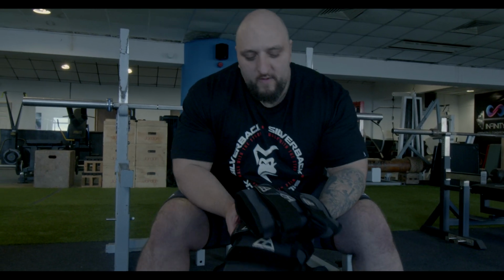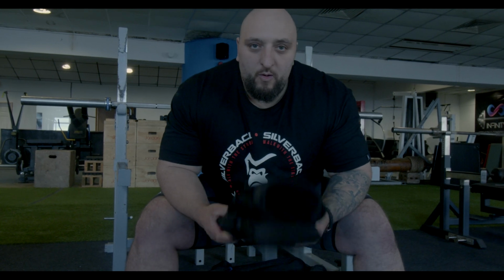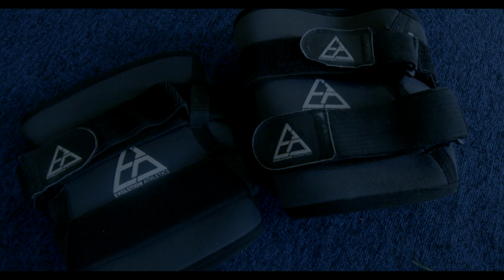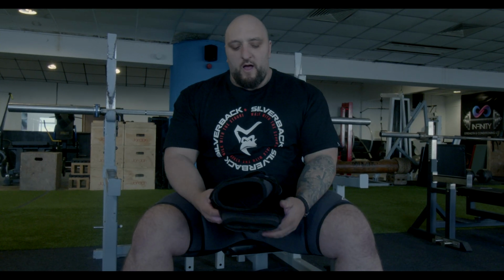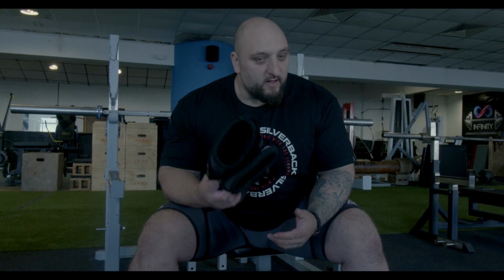I only have the 1 pair of elbow sleeves because I prefer these. I like to strap my elbows up when I'm pressing now, especially log, dumbbell, stuff like that. You can get these quite nice and tight. I've got XL knee sleeves on my elbows. That was the same with SPD. I used to wear knee sleeves on my elbows. I think that's just the way the sizes work. If you're quite big, you've got to opt for a knee sleeve. So that's the elbow sleeves, Evolution Athletics.